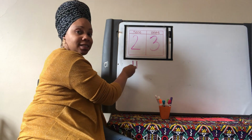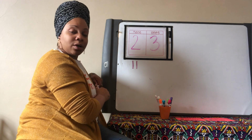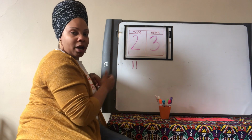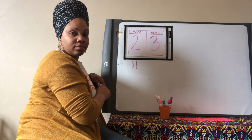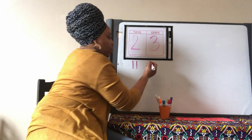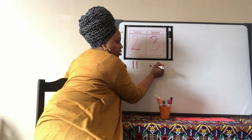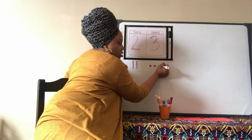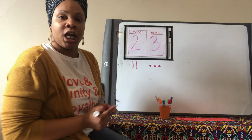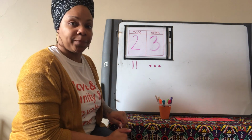I've taken care of my tens. Now I need to take care of my ones. So Congo Nation, how many ones am I going to draw? 3, very good. I'm going to draw circles for my ones. 1, 2, 3. So this picture here represents the number 23.